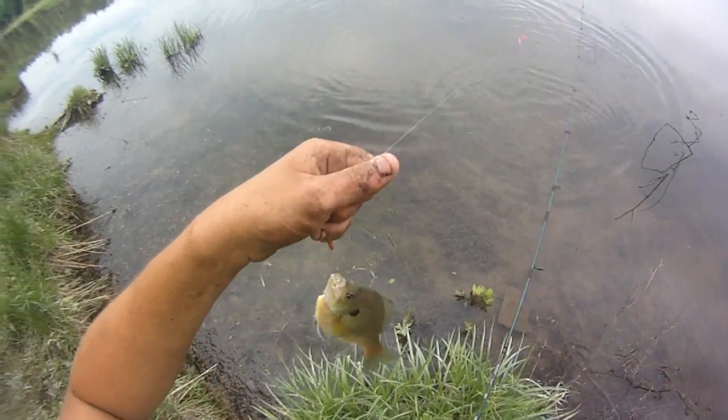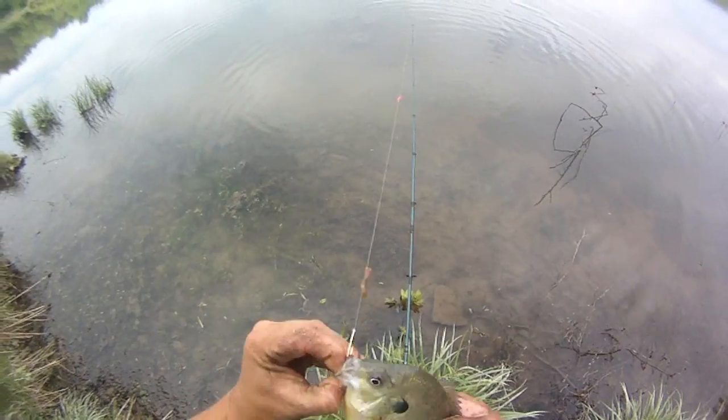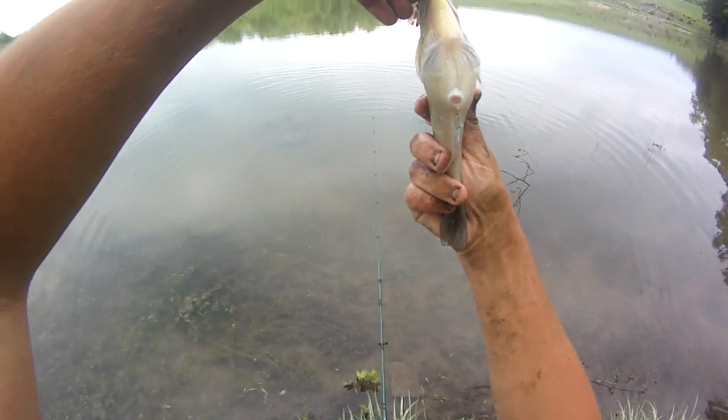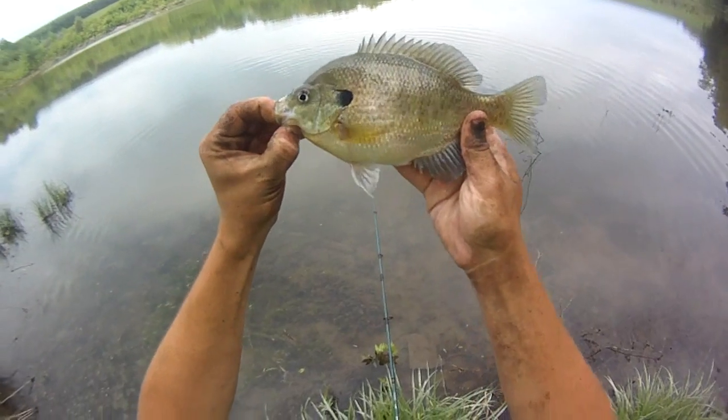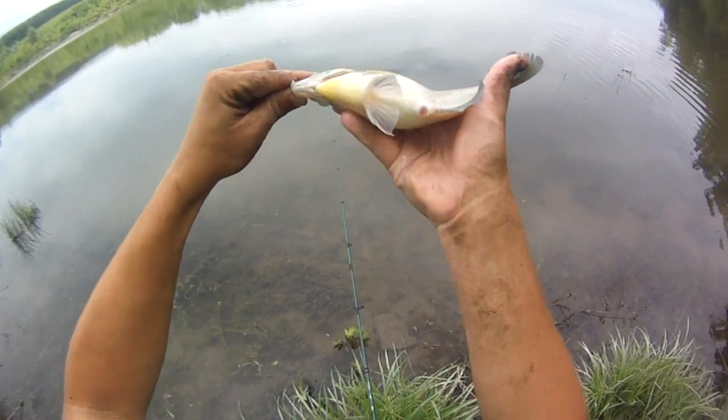Oh, that's a real fat spawner. Wow. Fat mama. Look at the eggs. Crazy. You know, 8 1/4 or so. 8 1/2, but so thick.